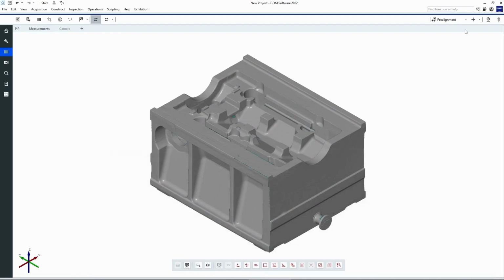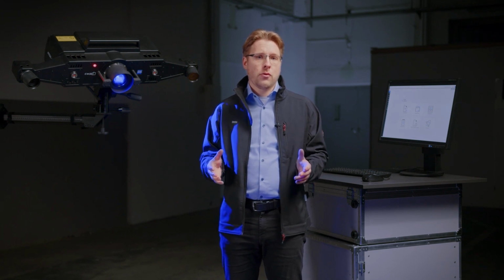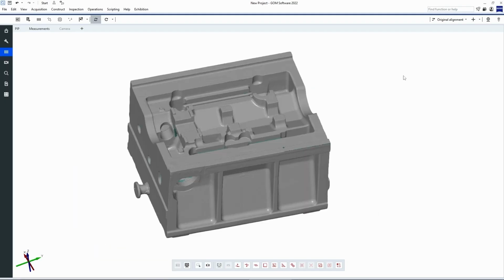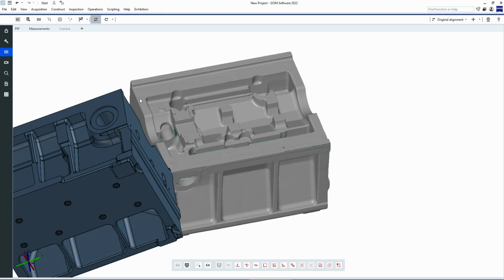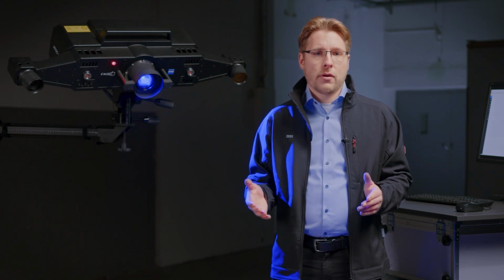For this, we switch to the corresponding workspace in the software. We see it all runs under the same user interface in GOM Inspect Pro. The user only has to learn one software, and this is intuitive and easy to use. Using drag and drop, we are now importing the CAD file into the software. If available, a measurement plan with the corresponding inspection elements can also be imported at this point.